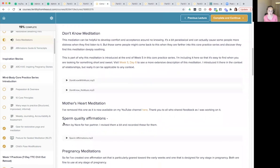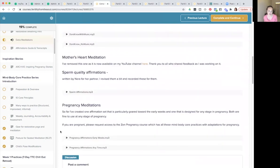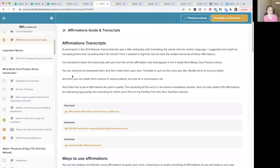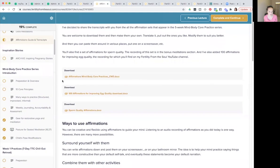And then sperm quality affirmations is something that I kind of co-wrote with a member who was wanting to help her partner out. And that's available in here, as well as a few affirmation sets for pregnancy, in particular the early pregnancy. Okay. And then you can also download all the transcripts for my affirmations, all the week-by-week affirmations, and the affirmations from all of the mind-body core practices that are inside this program.